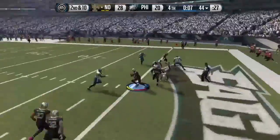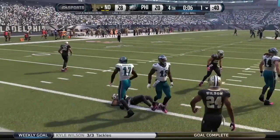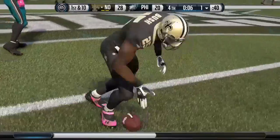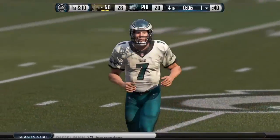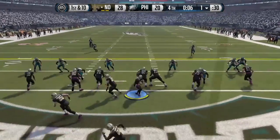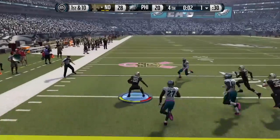Hail Mary, and it's a wow. It was a dogfight in the end zone, but it's the Saints' interception at the end by Rafael Bush, making big plays after big plays. So that's probably the end of the game. But the Saints don't want to get a safety on him, so they pass it to Mark Ingram.